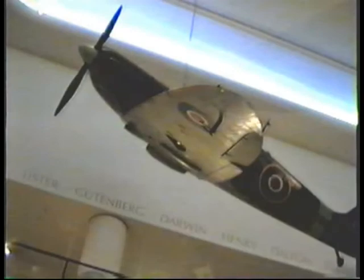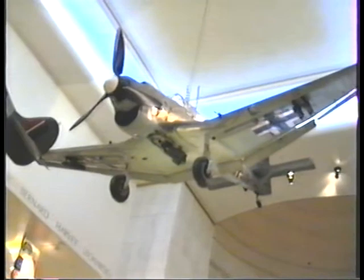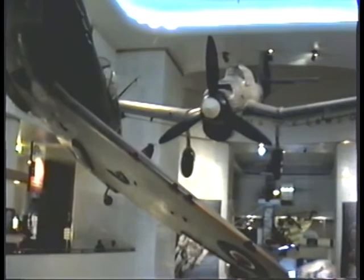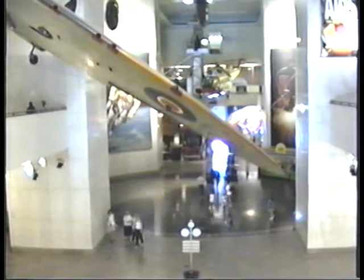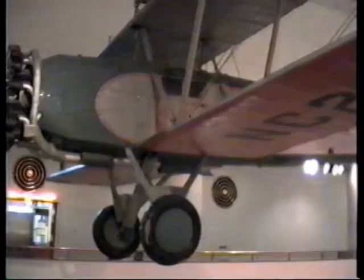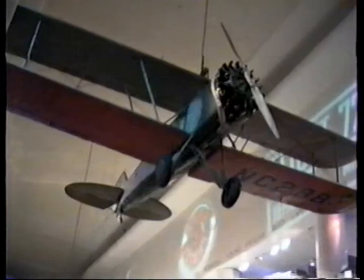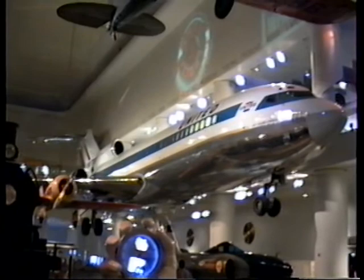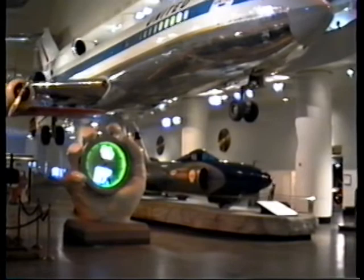They have a Spitfire and a Stuka hanging overhead. Very few Stukas survived the war. This one was found in the African desert about 1955. There's the Stuka and the Spitfire again. A Boeing 40 mail plane, and also a 737, mounted right in here as part of the building now. Although that is Craig Breedlove's Spirit of America land speed record car.